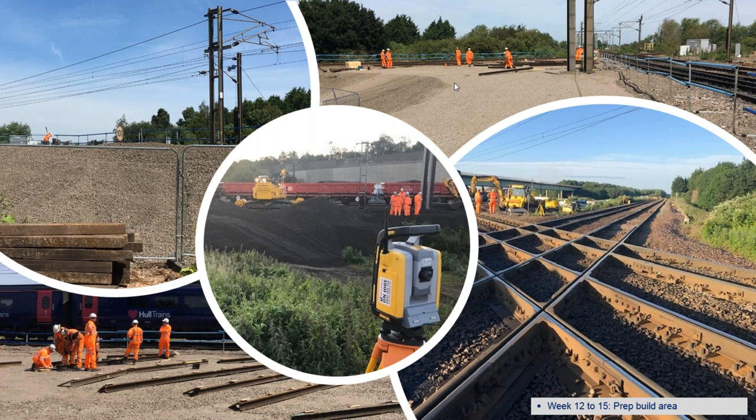So yeah, this is reinstated after the work had been completed to reduce the height of that ballast pile, to make it a bit more user-friendly for maintenance in future. As you can see, an awful lot of work went into preparing the site so the layout could be rebuilt on a flat level area, just adjacent to the old layout as it was in track.